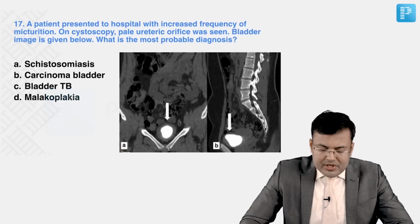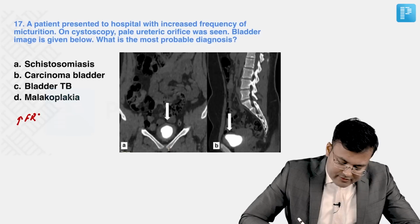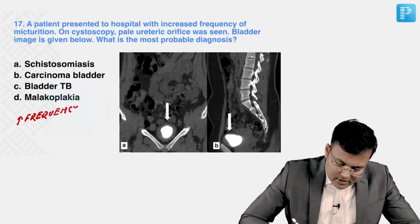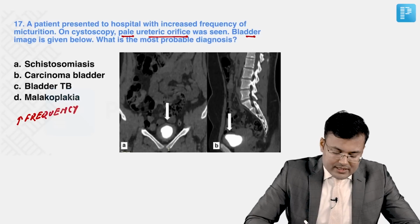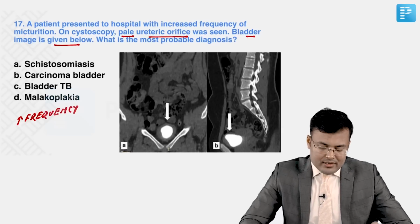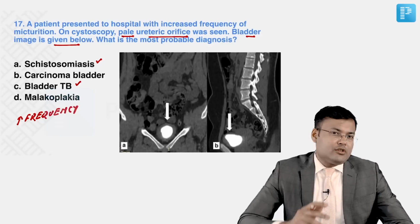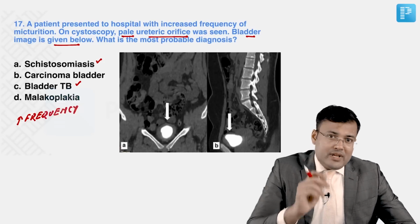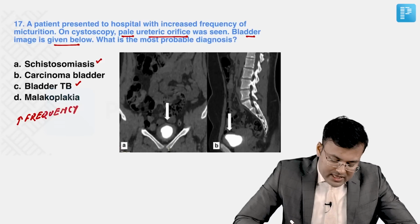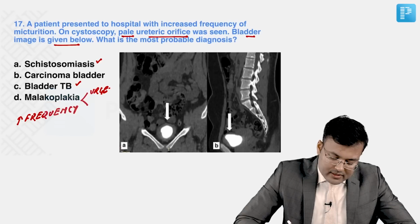Question number 17. Patient presented to hospital with increased frequency of micturition. So first detail is there is increased frequency. Okay. On cystoscopy, pale ureteric orifice was seen. Bladder images given below. What is the most probable diagnosis? Now, increased frequency is seen in cystosomiasis also, bladder tuberculosis also. Increased frequency is the earliest, most common symptom of both cystosomiasis as well as bladder tuberculosis. It is also seen in malakoplakia, but along with increased frequency, there is urgency as well as hematuria.